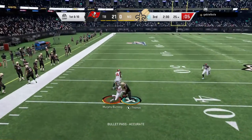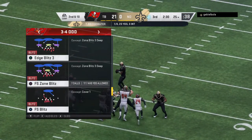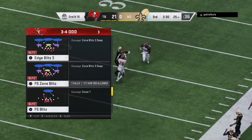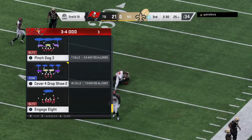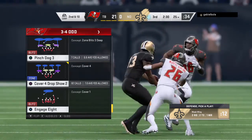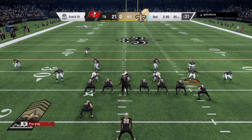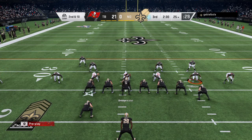Bridgewater to throw it. And that is incomplete. He couldn't hold on through the contact. Brings up 2nd down. Charles, before the game, you and I were looking at the still undefeated teams in the league, and Detroit's technically won at 2-0-1. But let's look at the 3-0 teams. The Bills, Patriots, Chiefs, Cowboys, Rams, 49ers, and Packers.